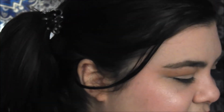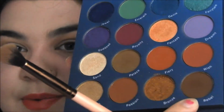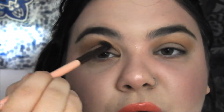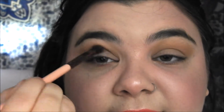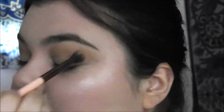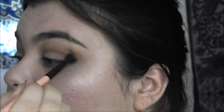Next, we're going to switch over to Arabian Nights, and we're going to go in with Rebel, which is a deeper shade right down here. And we're kind of just going to do the same thing, except keep it closer to the crease. We're not gonna bring it out as much as that last shade, so we're just gonna blend it into that crease just to deepen it. Because I think I'm gonna add purple.